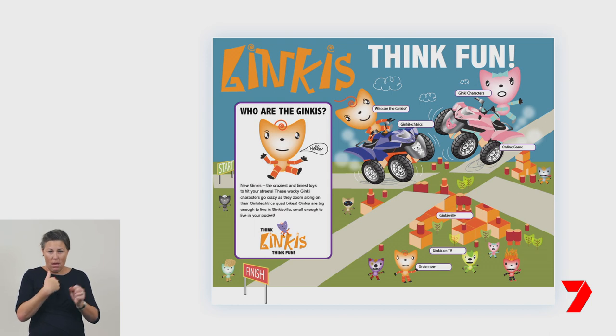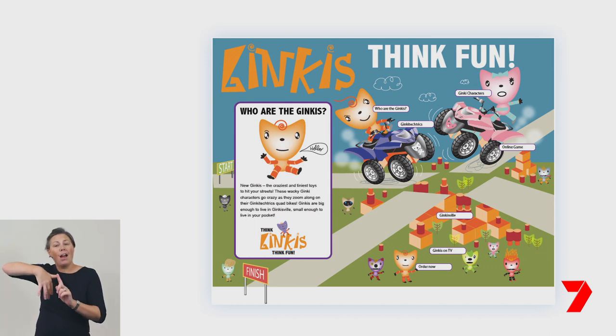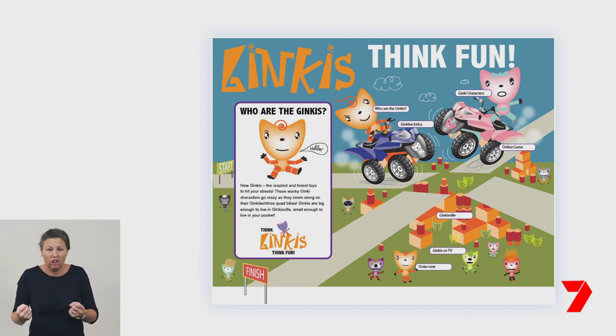Notice the background of Ginkiesville. It looks like a racetrack with a start and finish line. I wonder if the Ginkies are involved in some kind of race. Do you think I am right?